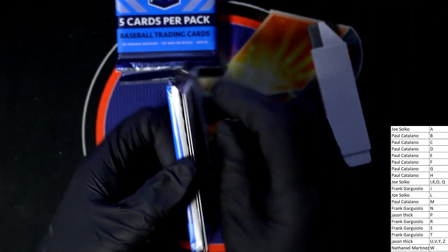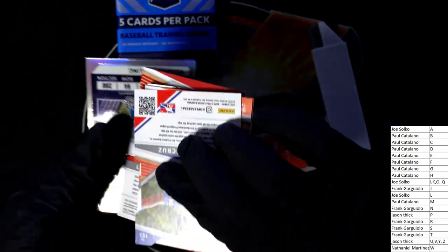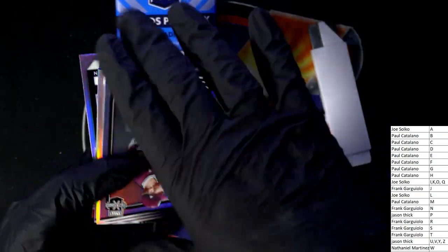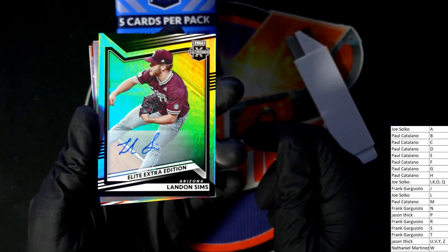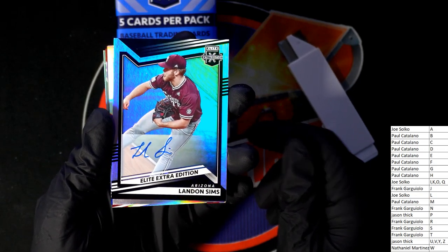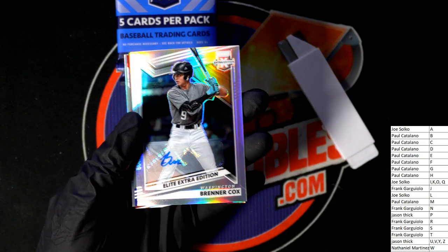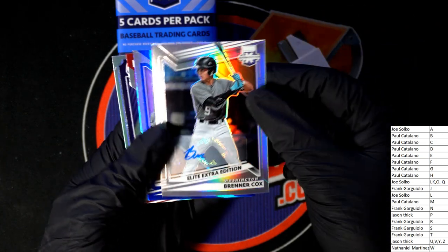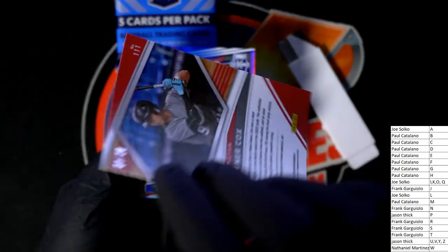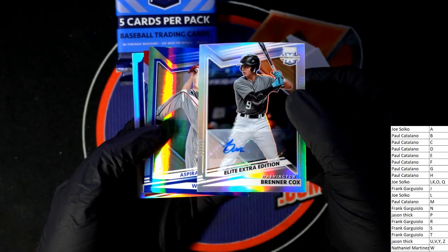Ho, come on, big hit, Boulevard. Let's see a big hit, a 101, Elly De La Cruz. Letter D, here we go. There is one autograph right there for Frank G, Landon Sims, Brenner Cox for Paul. Ho, nice prism autograph.